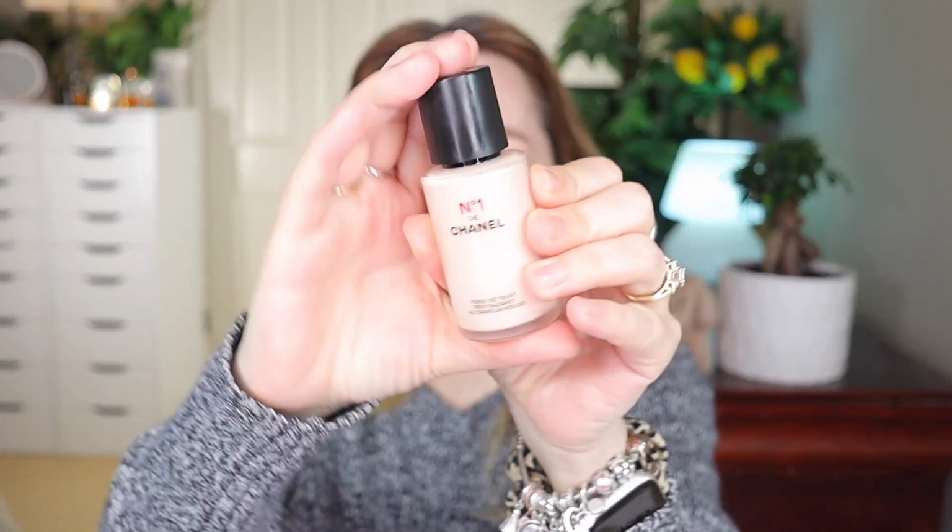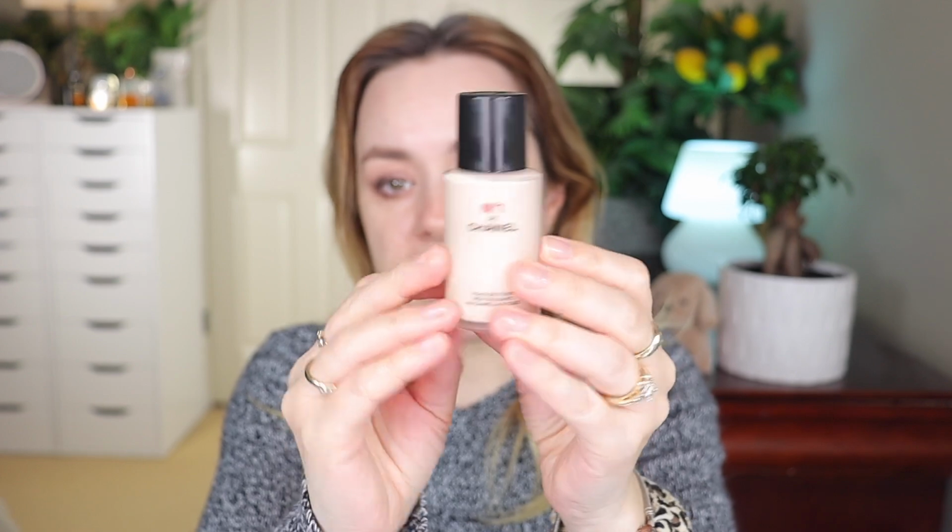Okay, so let's give it a good shake. And a little bit of this foundation goes a long way. I didn't even show you this, guys. This is what the packaging looks like. It's glass. It comes with a pump. I really love the packaging. The pump looks sturdy. The packaging looks sturdy.